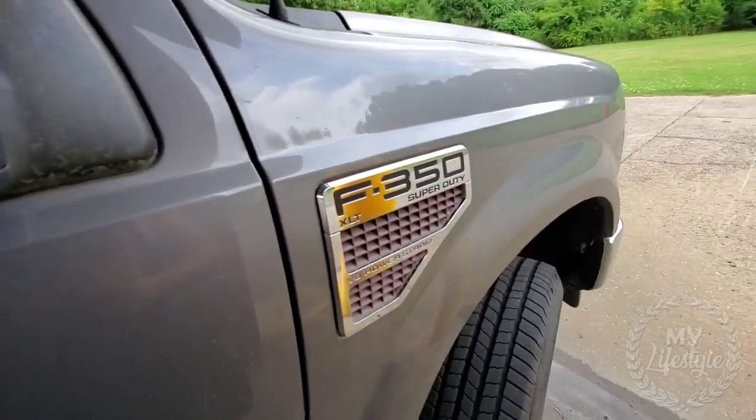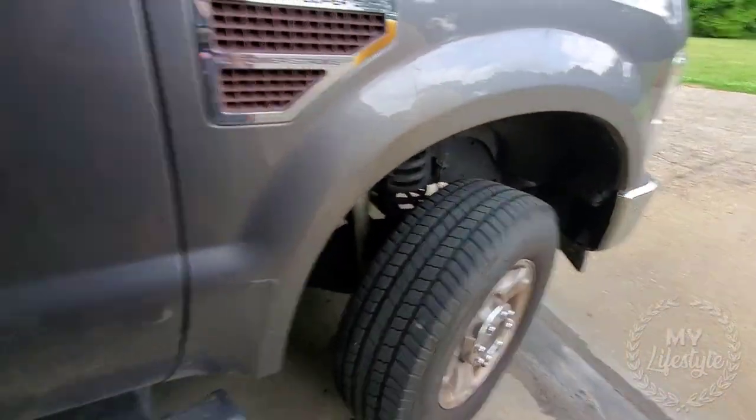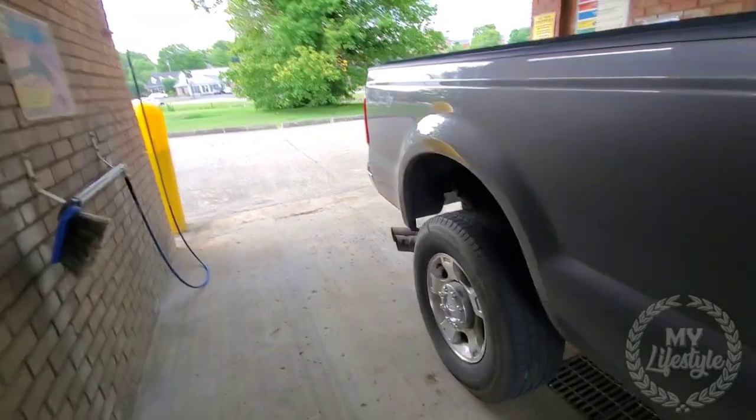Since my dad had pneumonia, he can't really get out and do much. So this thing's been neglected for some while. So we'll do a little quick clean on it. Let's get to it.